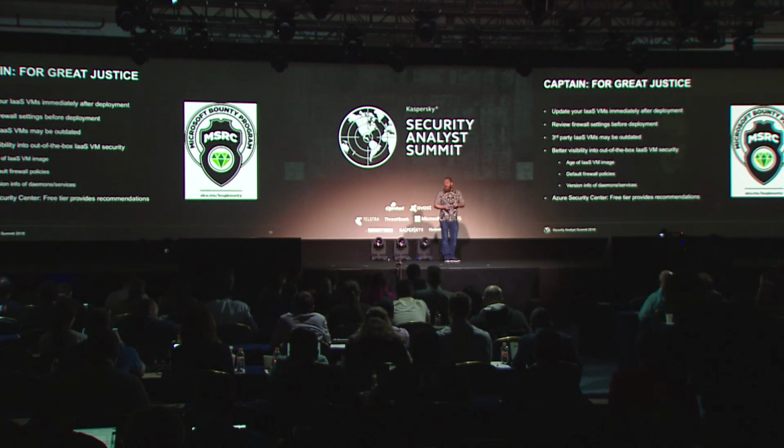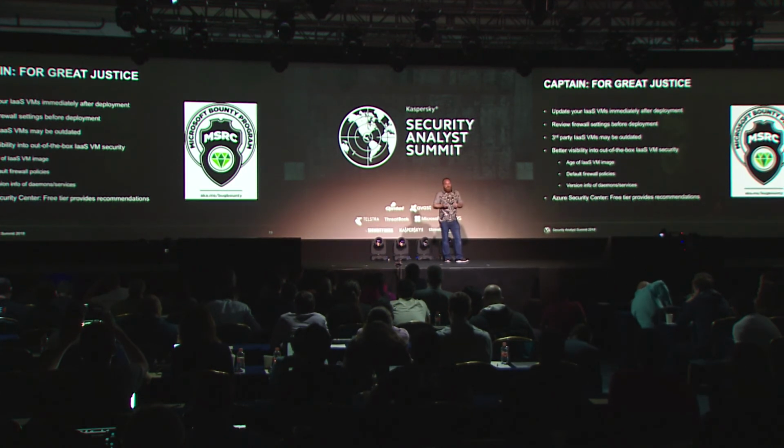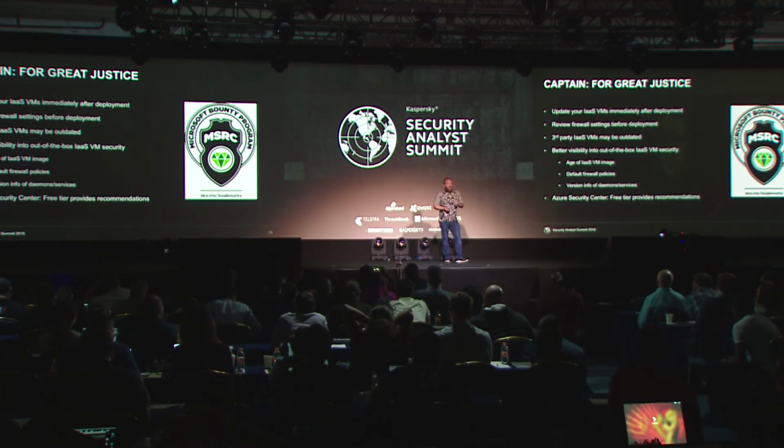And finally, I'm not a sales guy, but if you're running in Azure, I learned a couple days ago that Azure Security Center has a free tier offering. So you can just say, look at my VMs, give me some security recommendations, tell me what might be good, might be bad, and it doesn't even cost you anything if you're an Azure customer.